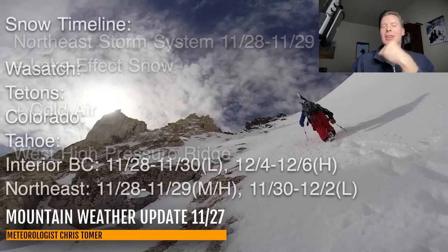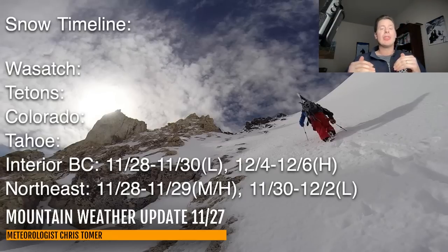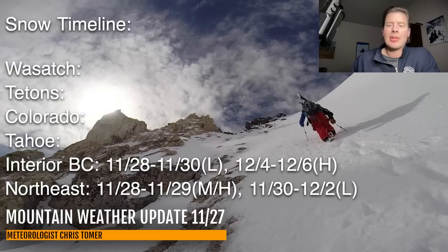I've got to show you my timeline for best snowfall. Unfortunately, now we're in that high pressure ridge. It's building in over the next few days. The Wasatch, Tetons, Colorado, Tahoe: I've got nothing. Zero snow for the next 7 days. Interior BC, though, you've got light snow coming on the 28th, 29th, and 30th, and then heavy snow on the 4th, 5th, and 6th. So everything's shifting from the Intermountain West up into parts of BC and Canada. In the Northeast, you've got moderate to heavy snow on the 28th and 29th. I'll show you my latest numbers coming up. And also some light snow that may linger on the 31st and the 2nd. And certainly, if you're near one of the Great Lakes and in the preferred position, there's going to be some significant lake effect snow.